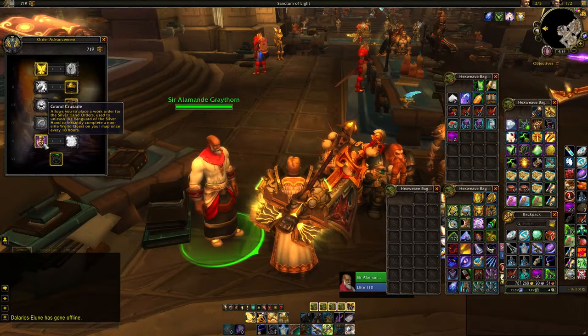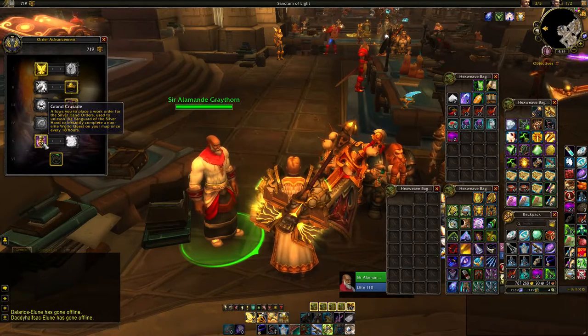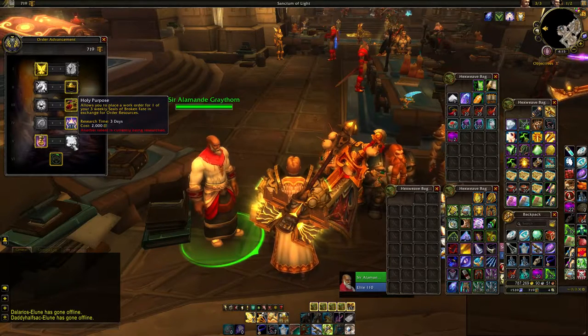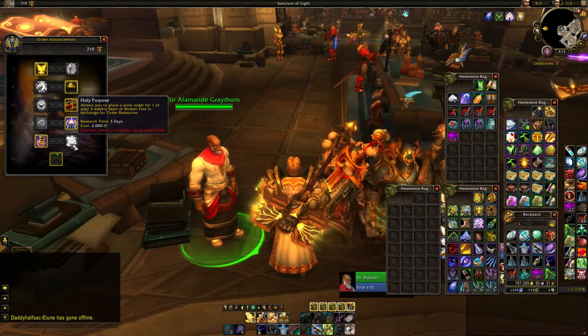The second last. So Grand Crusade allows you to place work orders for Silver Hand orders used to unleash the Vanguard of the Silver Hand to instantly complete non-elite world quests on your map once every 18 hours, and that summons an NPC to your class hall. Or you can do Holy Purpose, allows you to place work orders for one of three of your Seal of Broken Fate in exchange for order resources. So this is kind of a tough one.